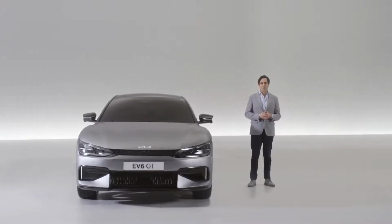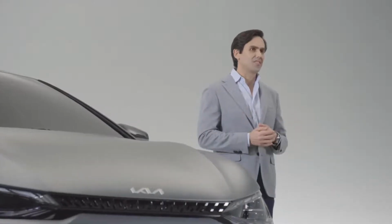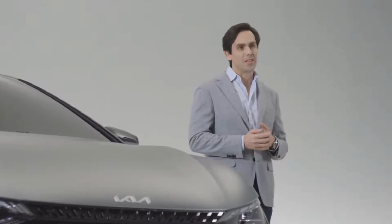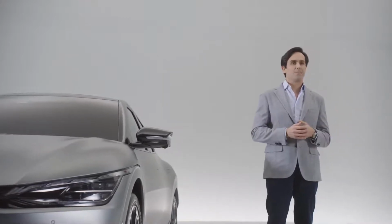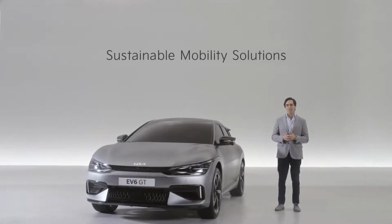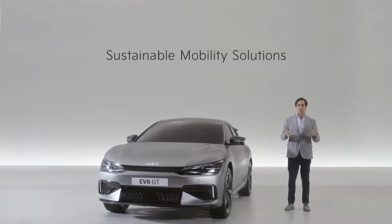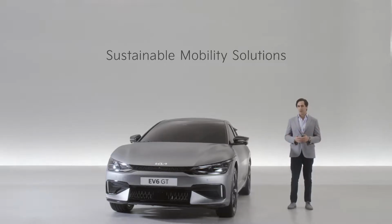Mobility is essential for the world's economy and for us as society. And we are aware of the challenges and the responsibilities we have as a mobility company to create, manufacture, and deliver products in the most sustainable way. Kia is committed to this challenge because we are committed to people and to society. And the EV6 is the symbol of our commitment to providing sustainable mobility solutions, reinforcing the acceleration of the world's transition not only to sustainable energy, but also to products, materials, and manufacturing.